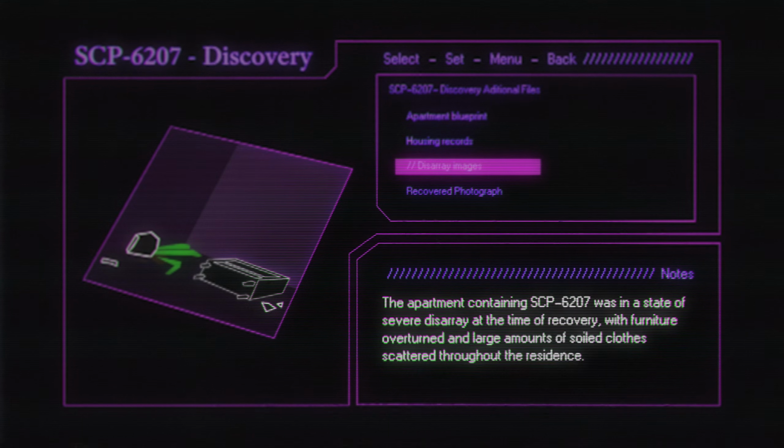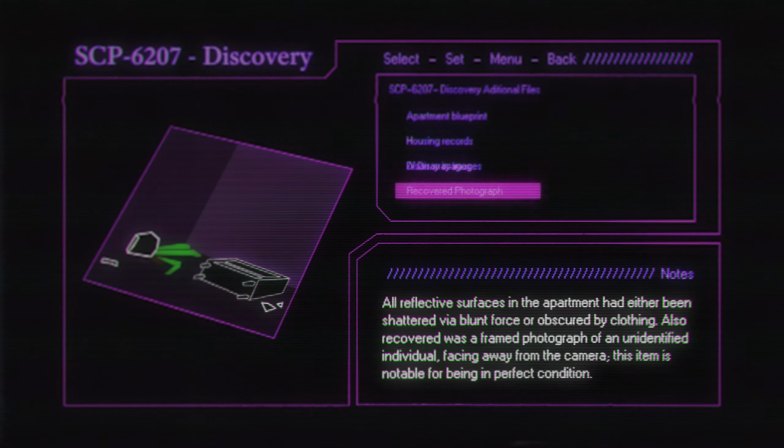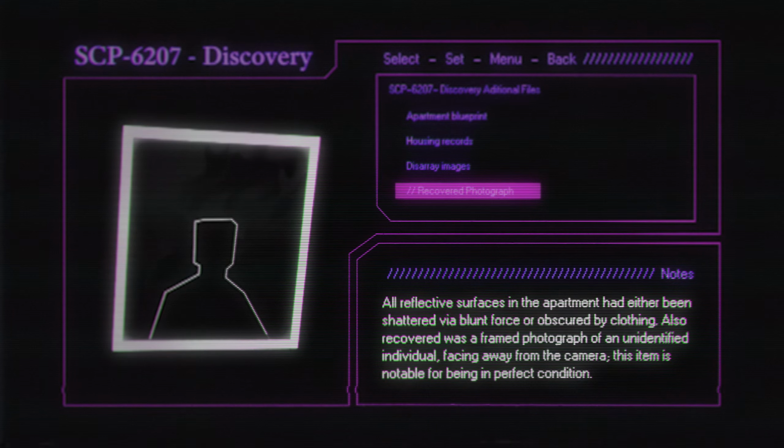The apartment containing 6207 was in a state of severe disarray at the time of recovery, with furniture overturned and large amounts of soiled clothes scattered throughout the residence. All reflective surfaces in the apartment had either been shattered by a blunt force or obscured by clothing. Also recovered was a framed photograph of an unidentified individual facing away from the camera. This item is notable for being in perfect condition.